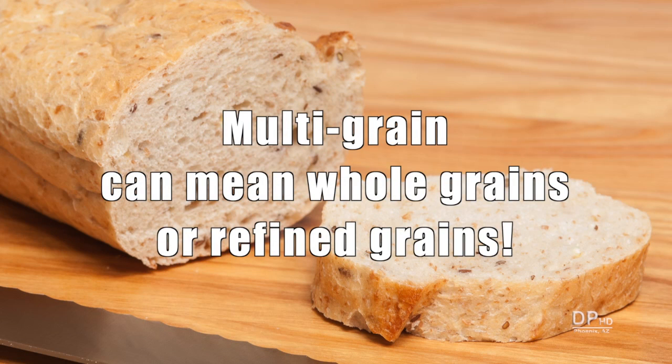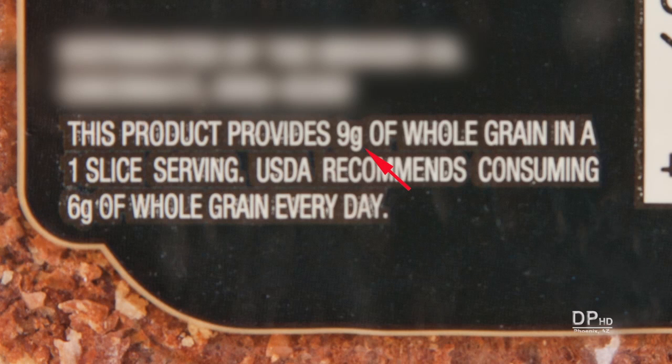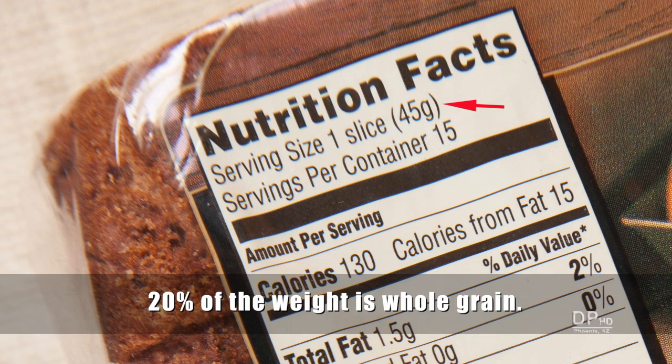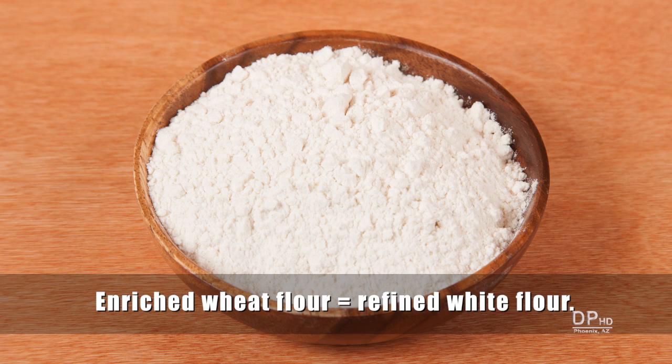Multigrain is one way to make foods appear healthier than they really are. Multigrain can mean whole grains or refined grains. It simply means the product was made from more than one grain. This multigrain bread claims to provide 9 grams of whole grains per slice. One slice is 45 grams. Unlike whole grain breads that are almost 50% whole grain, this bread is about 20% whole grain. The ingredients list lists enriched wheat flour as the first ingredient. Enriched wheat flour is another name for refined white flour.